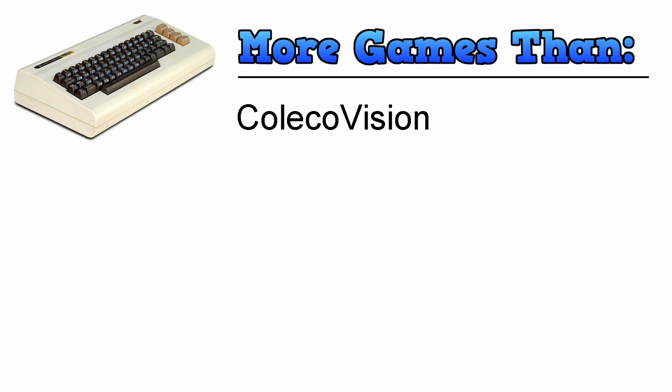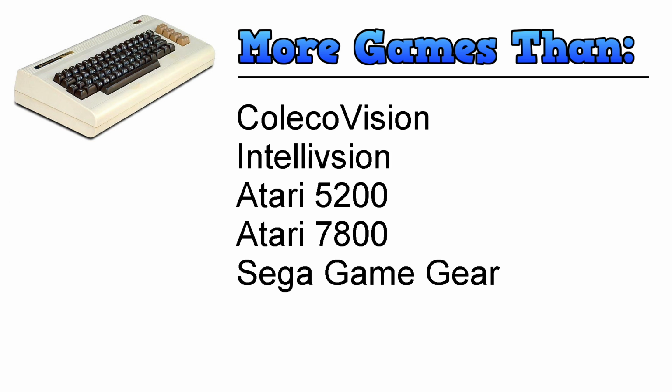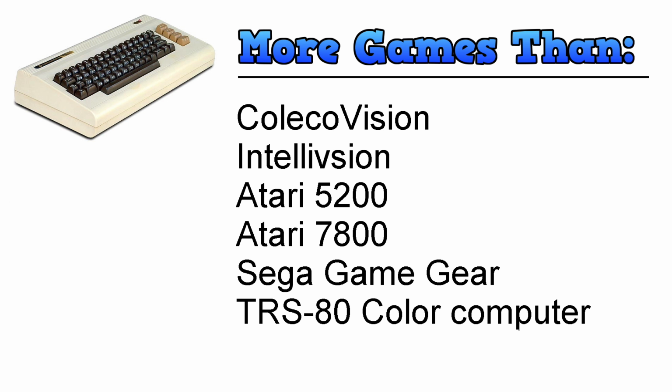But for the time being, suffice to say, it was a fairly successful gaming platform with over 300 games available for it. That's more games than the ColecoVision, the Intellivision, the Atari 5200 or 7800, the Sega Game Gear or the TRS-80 color computer, or even the TurboGrafx 16, and many others.